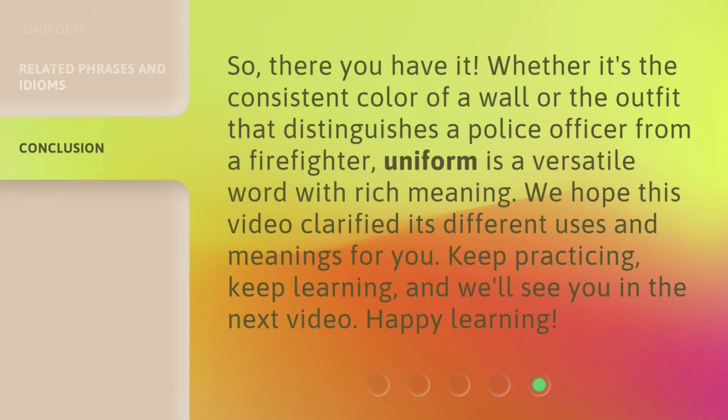So, there you have it. Whether it's the consistent color of a wall or the outfit that distinguishes a police officer from a firefighter, uniform is a versatile word with rich meaning. We hope this video clarified its different uses and meanings for you.